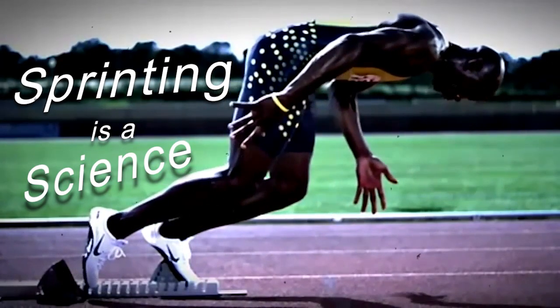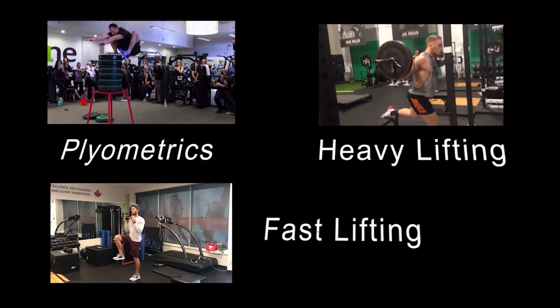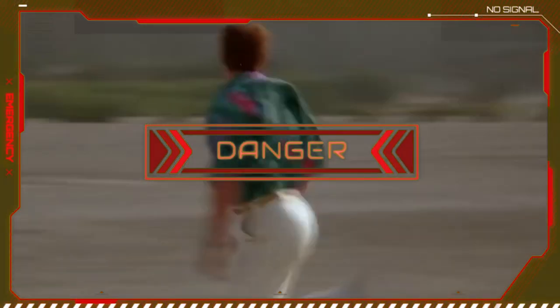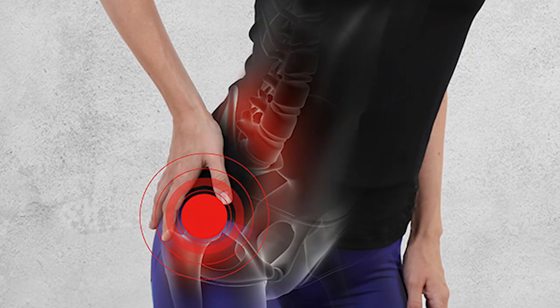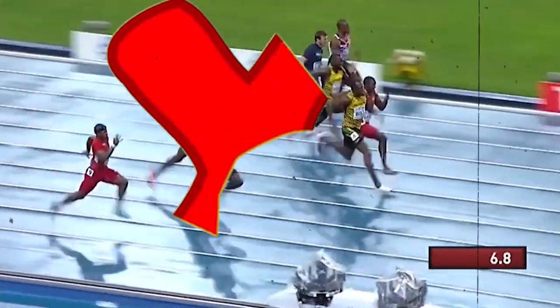Sprinting is a science. To run fast requires a lot of training over years. You need to work on acceleration, sprint speed, sprint endurance, plyometrics for a good bounce, heavy strength training and fast lifting. All of these topics are covered in the last weeks. When it comes to the right and effective sprint training, it's also possible to train the wrong way. An ineffective training can increase the risk of injury, and it's even possible that you get slower instead of faster. In this video I will cover 5 mistakes you should avoid as a sprinter.